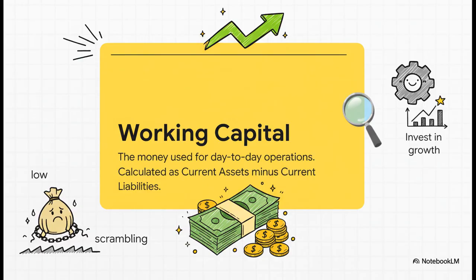So the official term for all this is working capital. It's basically the fuel for your day-to-day operations. When your working capital is healthy, you've got the cash to run the business and even invest in growth. But when it's low, you're constantly fighting fires, just trying to stay afloat.